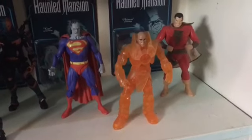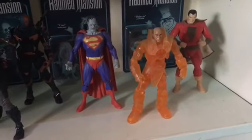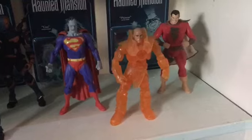Some little bit older DC toys. The Lex Luthor is a translucent DC Direct Orange Lantern.